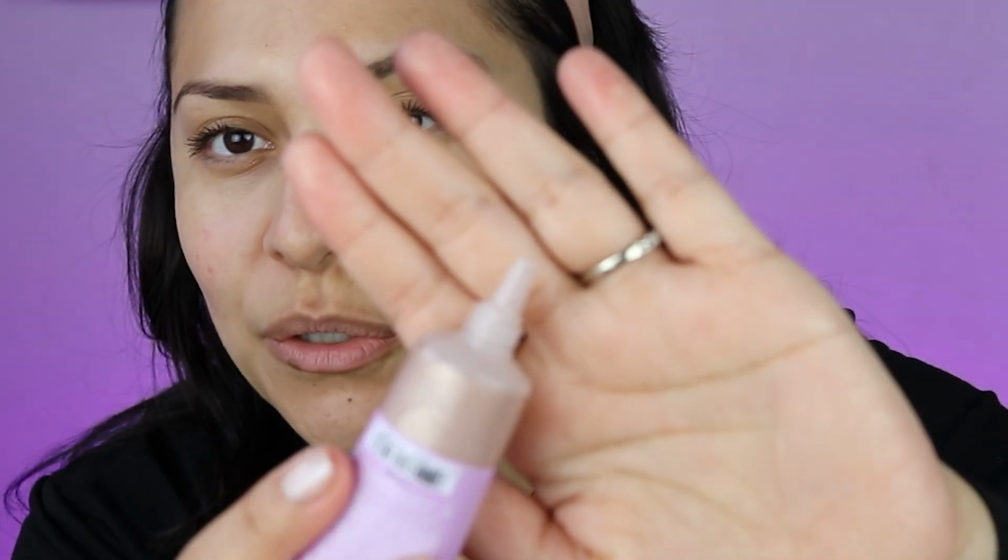So this only comes in one shade, and the claim is that it has 4% niacinamide, 8% glycerin. So this can be a highlighter, we can use it underneath foundation, so we're gonna do both. I'm gonna show you the color first. Love that this has like a little pointy spout. I don't like when it's like flat and then you have to squeeze it out and it's too much.